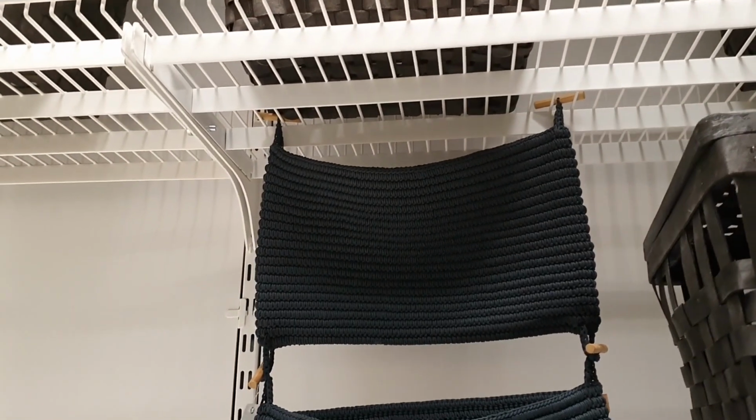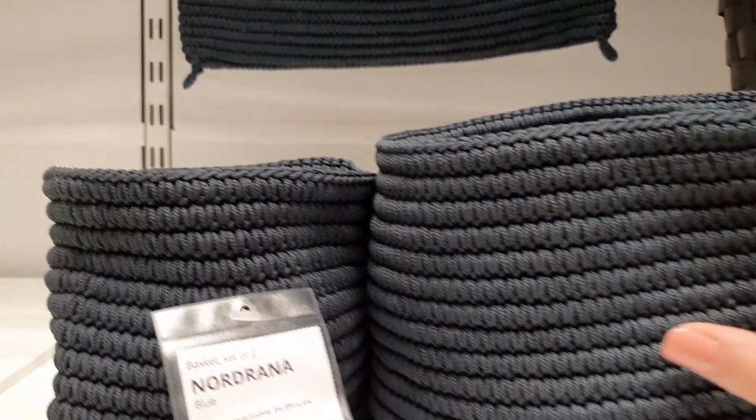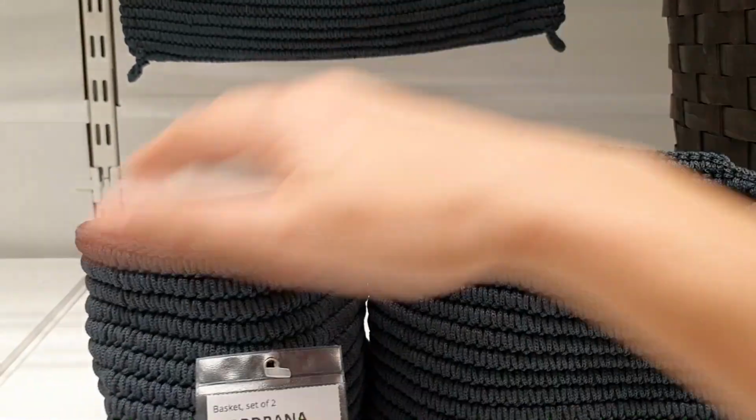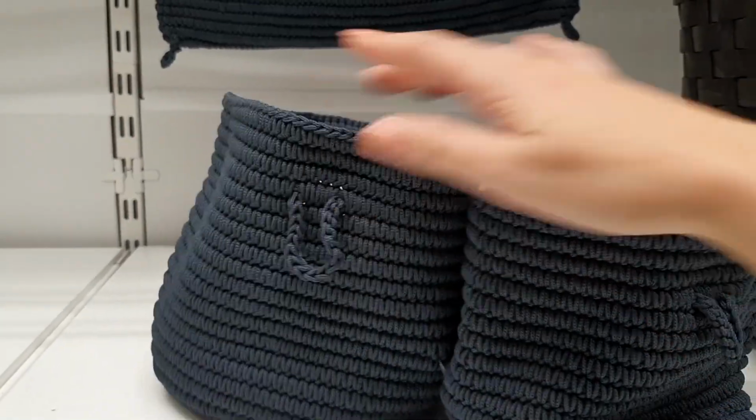Last time I was here, I bought this blue Nordana wall hanger, and I've just found these matching blue woven pots or baskets, whatever you want to call them. These are super cute, and again, something I want but don't need, so unfortunately I'll be passing up on these today.